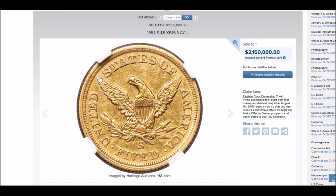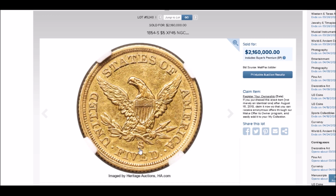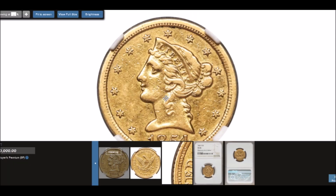Out of the gold coins for 1854 for the San Francisco Mint, did you see that S? They only originally minted 268 of these. And out of that run, only 4 survived and 1 was stolen. Let's zoom in and take a look at this one.